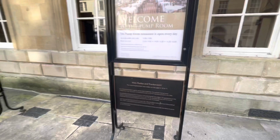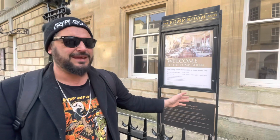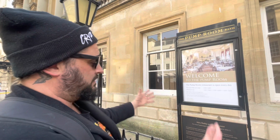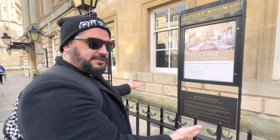Hey guys, so this here is the spot where Mary Shelley wrote Frankenstein. This is insane. So it used to be number 5 Abbey Churchyard, but now it's the Pump Room. And I believe behind here is the Roman Baths. But yeah, this is the spot where number 5 Abbey Churchyard used to be, which is where she wrote Frankenstein, which is insane. But yeah, it's such a lively, vibrant spot now. You can see all these tourists here. Abbey in the background, which is incredible. We just came out of that. Fantastic. So yeah, this is where horror history was created, right here in this very spot.